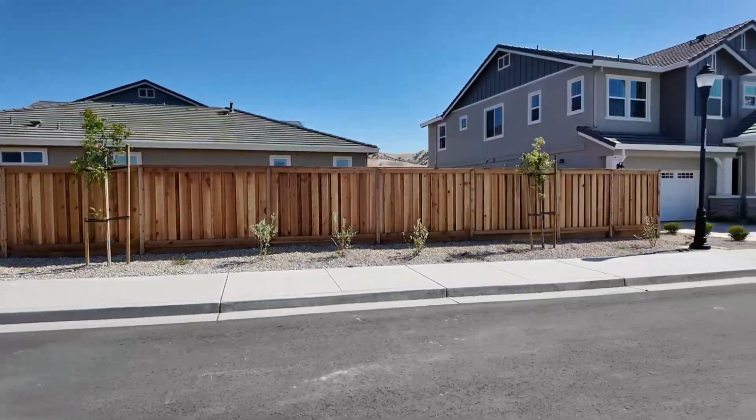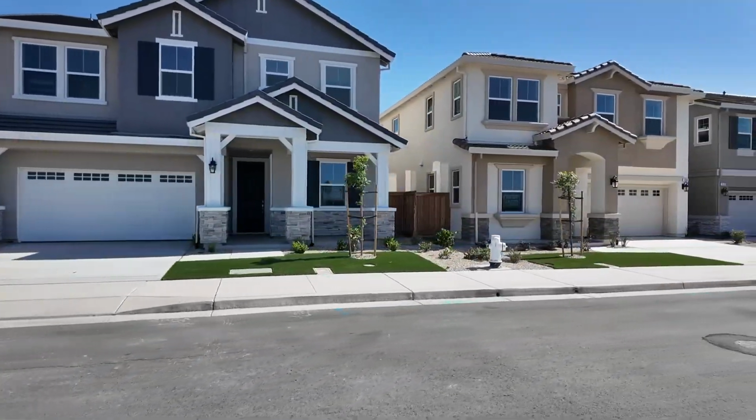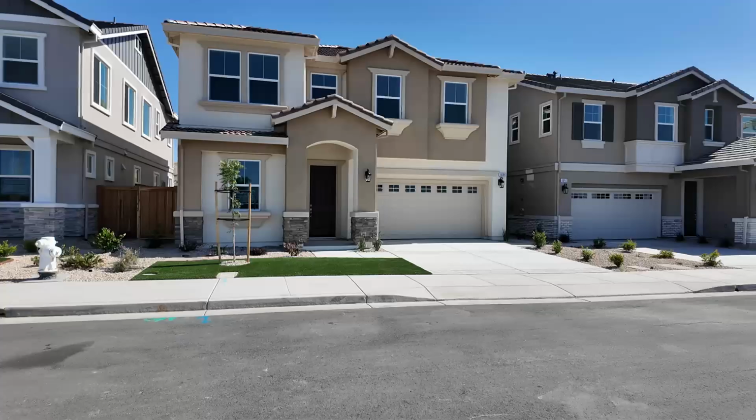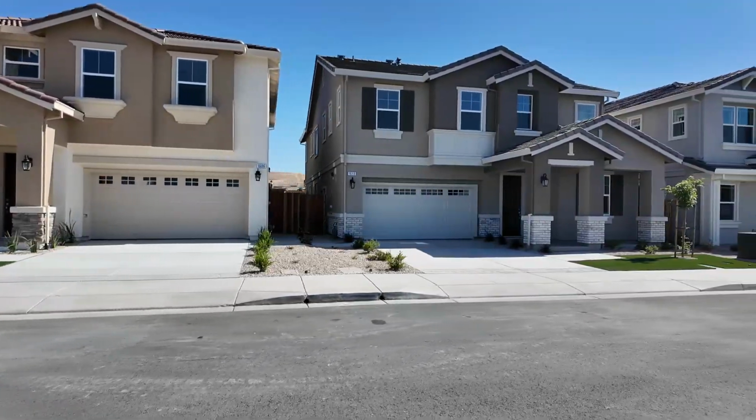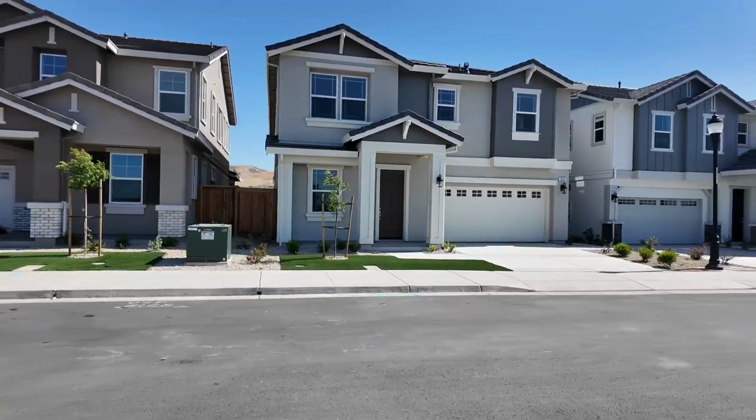So although there are 8 floor plans to choose from, they currently just have 4 modeled right now, and for today's tour we are just going to be checking out 3 of them. So if you want me to come back, I can go check out the other one that I missed. But right now, we're just going to check out 3 of those floor plans.